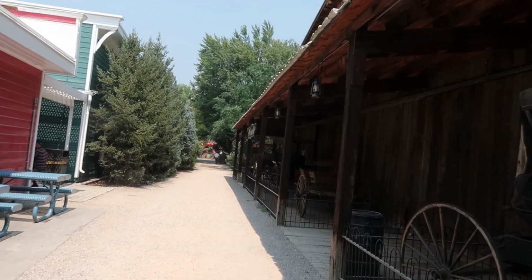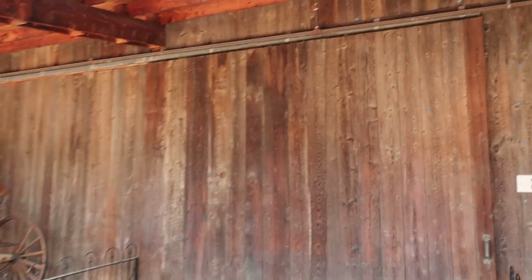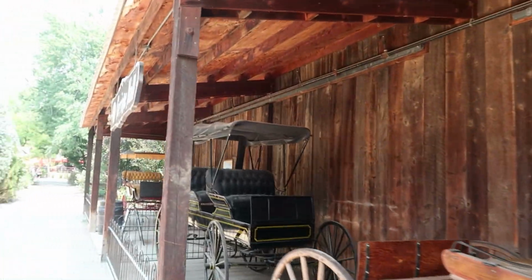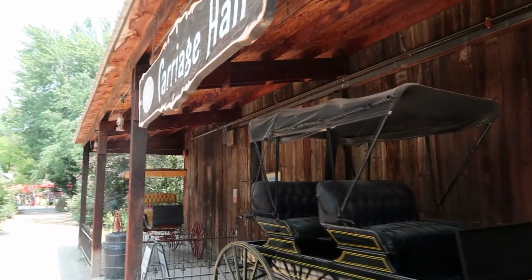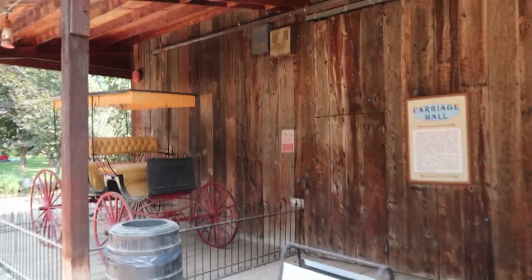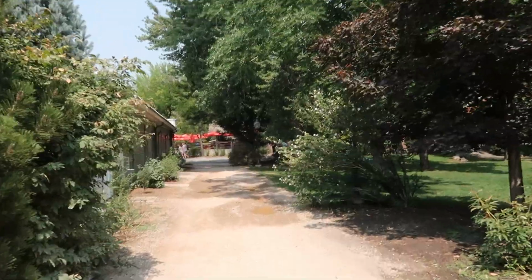So, next is the Pavilion by Rattlesnake Rapids. Oh, I just realized this is all closed. Weird. I've never seen the carriage hall closed up. I wonder why. Sorry, that was kind of random, but I've never seen it like that before. But next we're going over towards the Pavilion by Rattlesnake Rapids.